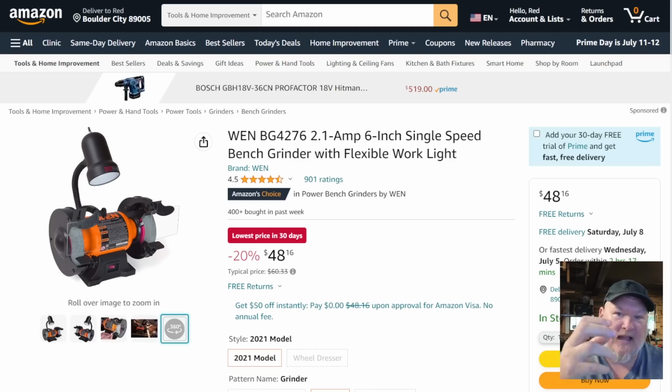It has the big light. I'm guessing it's not an LED light. But you know what? It's a decent saw. It's a great, not saw, grinder. It's a great grinder to get started with for $48. Lowest price in 30 days, lowest price in a long time. $48 for a 6-inch bench grinder. That's a heck of a deal.